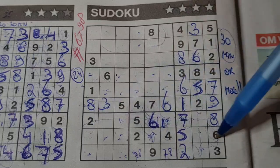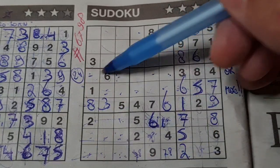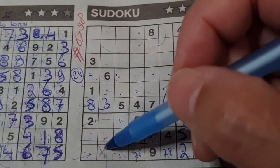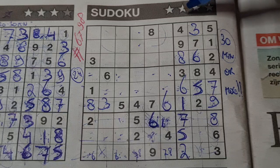6 in this row, 6 in the row below. So last row, the only 3 places left for the 6 should be here, here or there. You see a 6 in the second column, so no 6 there. So the 6 could be here, could be there.